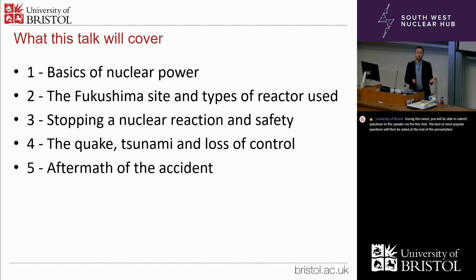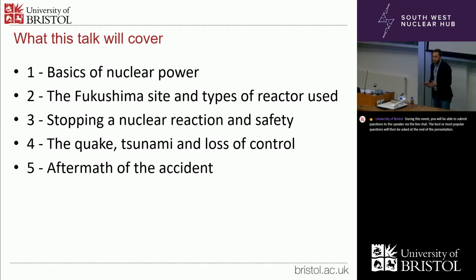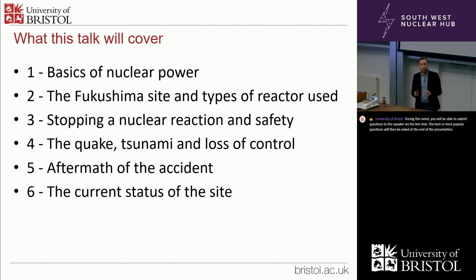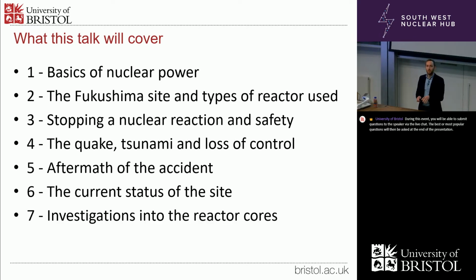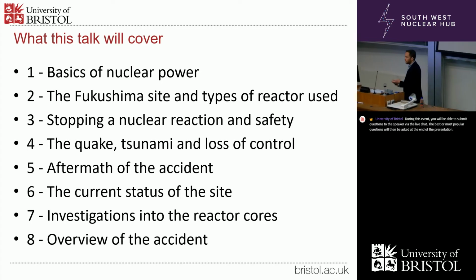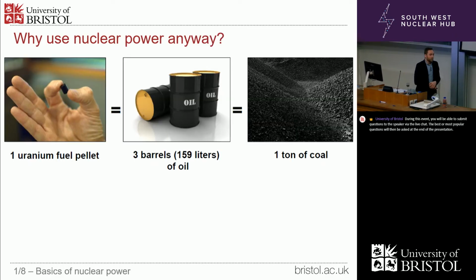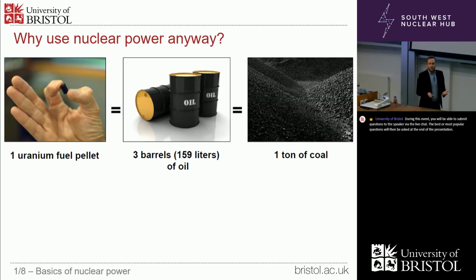What's it like at the moment? If you were to go there today, what would you see? Then I'm going to talk specifically about when we go inside the most radioactive, the most damaged parts of the site, inside the cores. This talk isn't really going to cover too much of the environmental things outside of the site because it's not really my expertise. And lastly, I hope you have an overview of how it fits into context of the way that we produce energy in general. So why do we bother using nuclear energy in the first place?